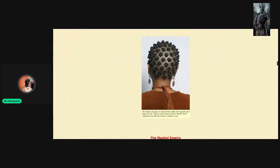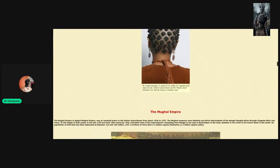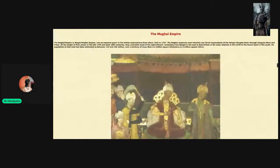No longer popular in spite of its utility for hygiene and ease of use, what is now known as the Bantu knot hairstyle can still be found in modern use. Yeah, they're talking about hygiene and things like that. That's how those people were back then.